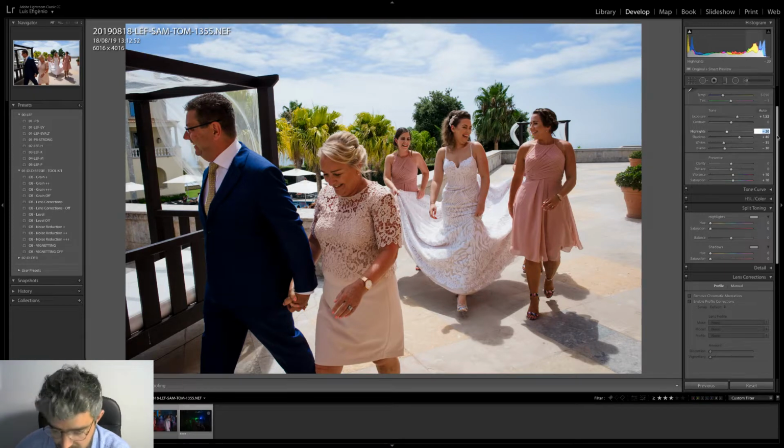So I come back to the highlights. I know there are some highlights over here and over there, so I can soften them a little bit, and even the sky, you can see that it's a little bit blown out. I press tab and just move down through the settings, so that I don't need to work with the mouse to change them. Now the shadows. I don't like to open the shadows too much. I prefer doing dodging and burning with exposure. So for me, 40 on this picture is great.